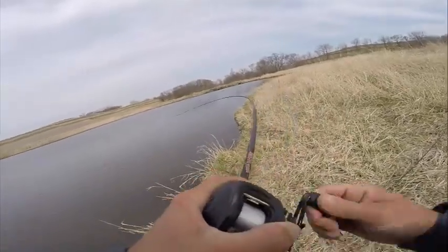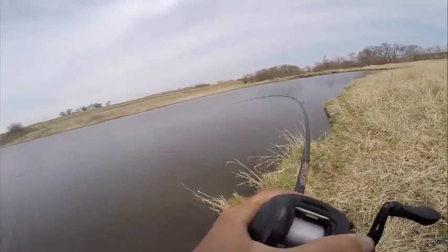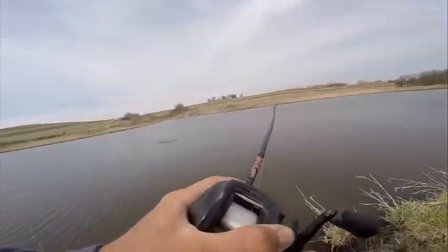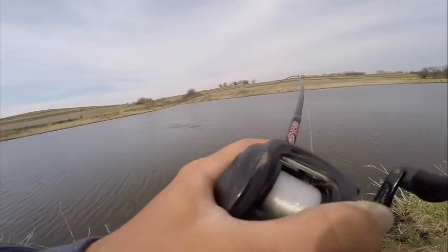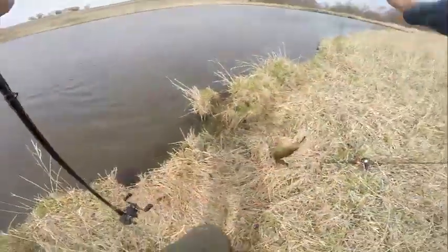Yep, there it is. On the pause. That's a good thing about it. This thing will literally just sit above that grass and they'll come up and eat it. They can't resist it. Oh, baby, here we go. Come on now, get in here. See, they're better fish on the jerkbait. There we go.